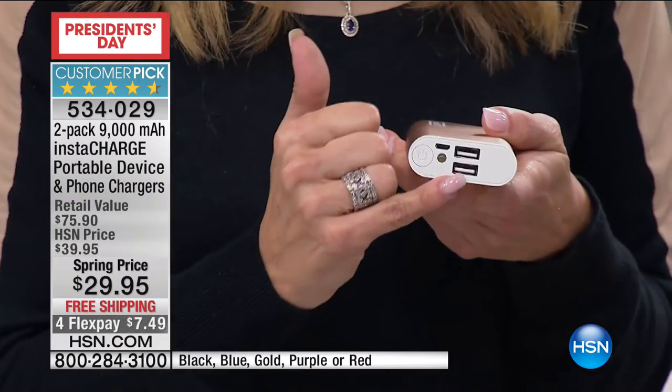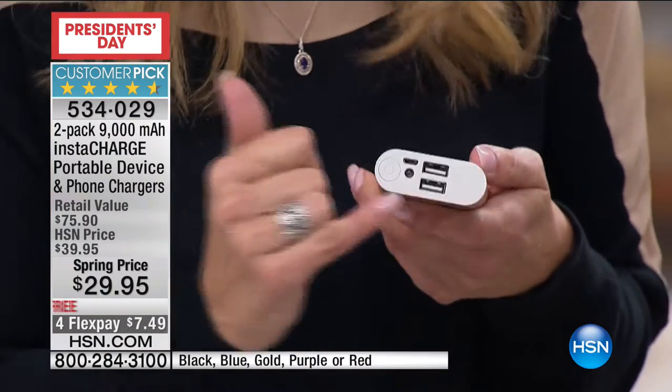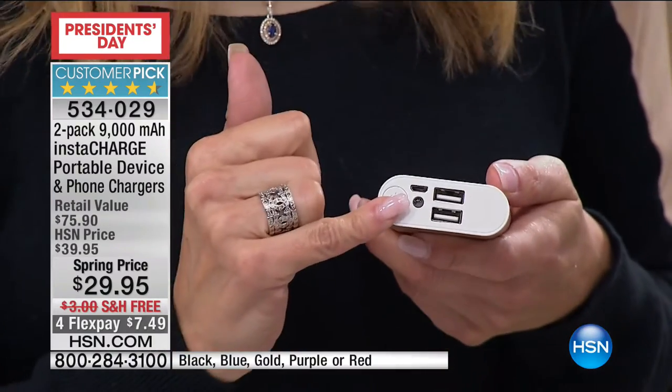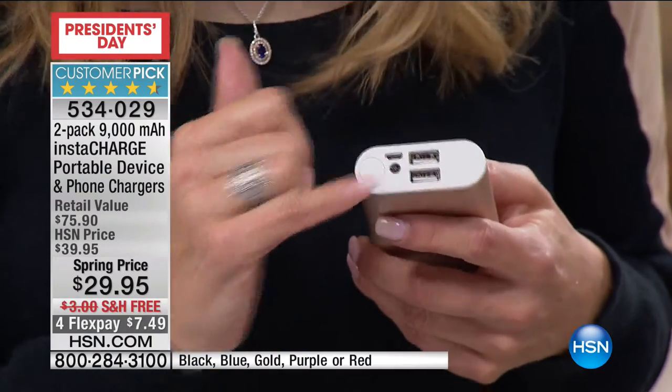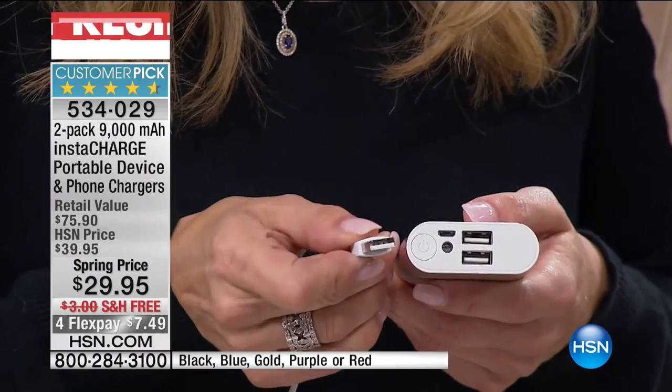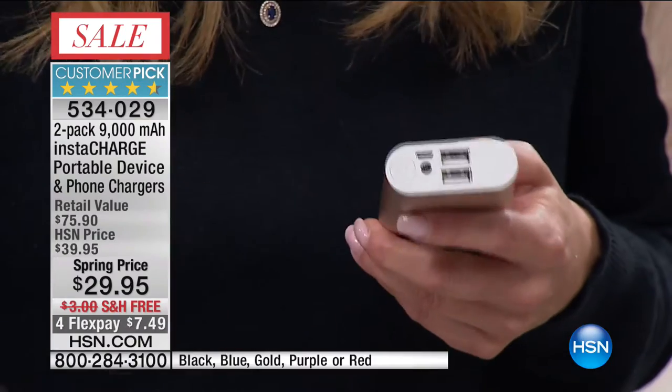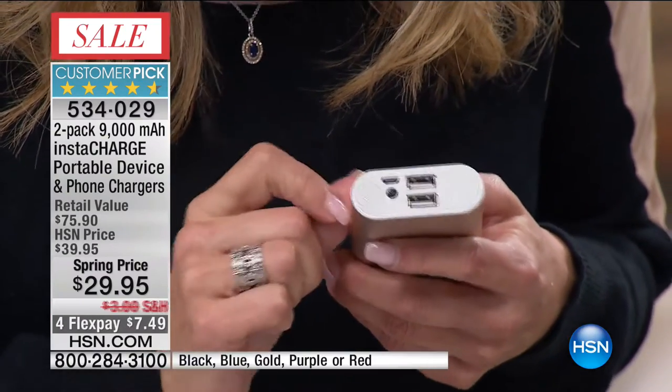So let me just take you on a tour, because what's great about this is that whether you're calling, texting, whatever, you now have the ability to plug in not one, but two devices, because pretty much this day and age, everything charges through a USB. It's a little port that looks like this. You probably have this little rectangular cable that plugs in. So it goes right in here. This is how you're gonna turn it on.